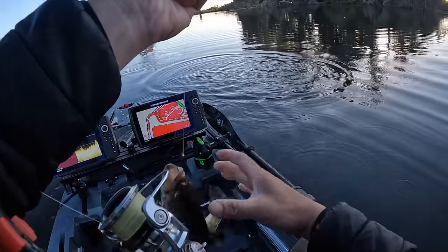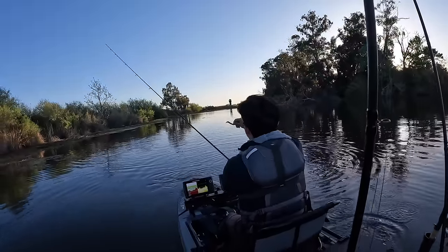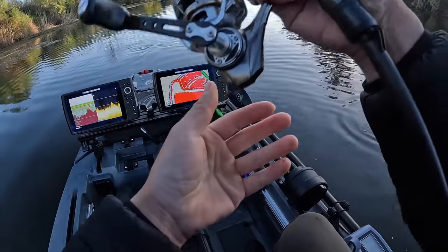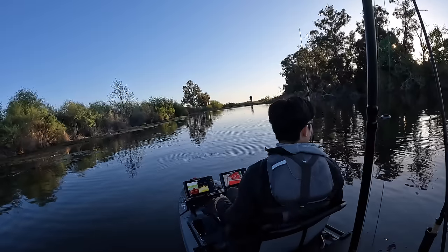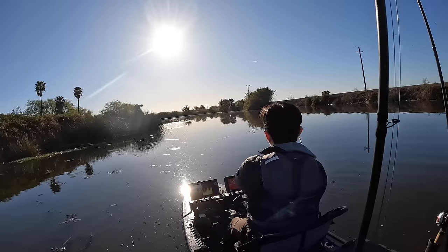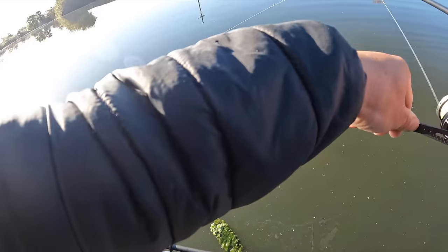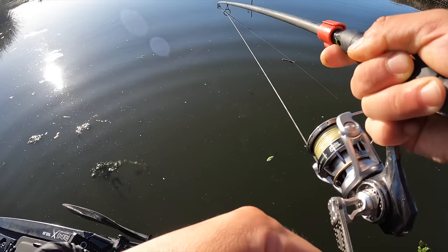That's not the giant we're looking for, but it's a good sign. Just getting a feeler with the old Senko. Yeah. Can't ever go wrong with a Senko. This time of year, for sure. There we go. That's a good one. Got a good one.